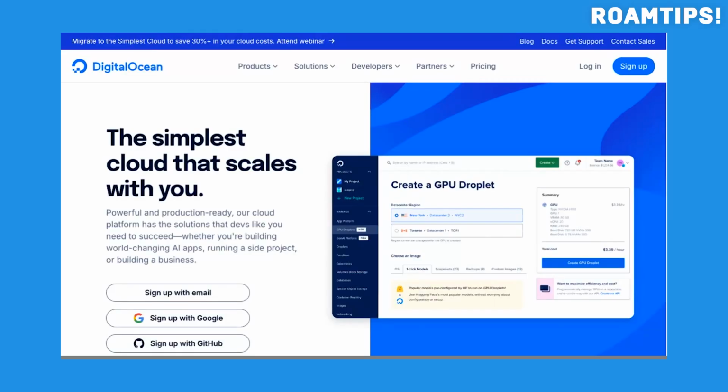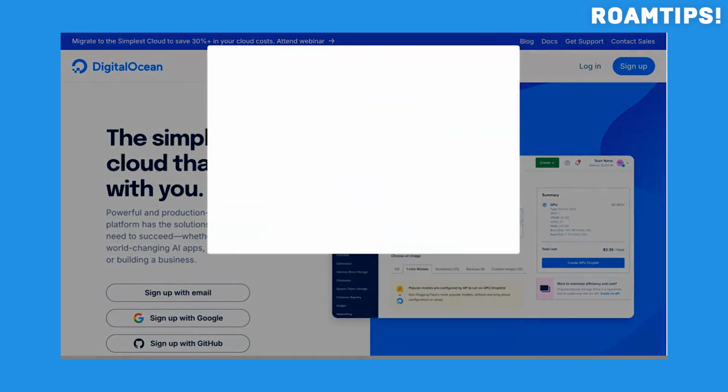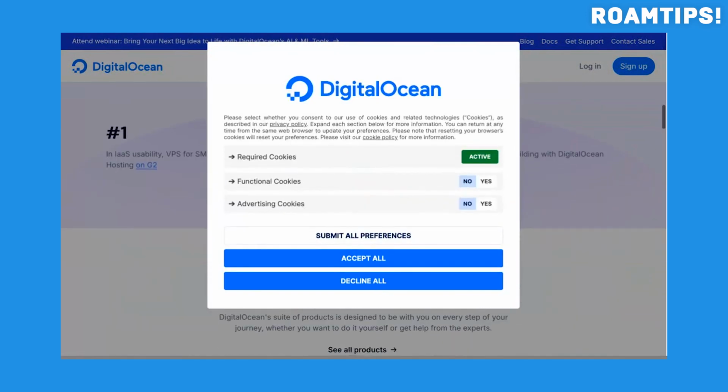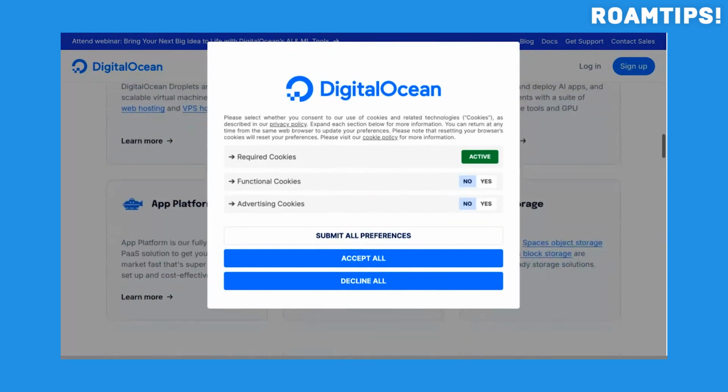Is DigitalOcean the right cloud provider for you? Let's find out. I'm reviewing DigitalOcean, a cloud platform built for simplicity and developers.